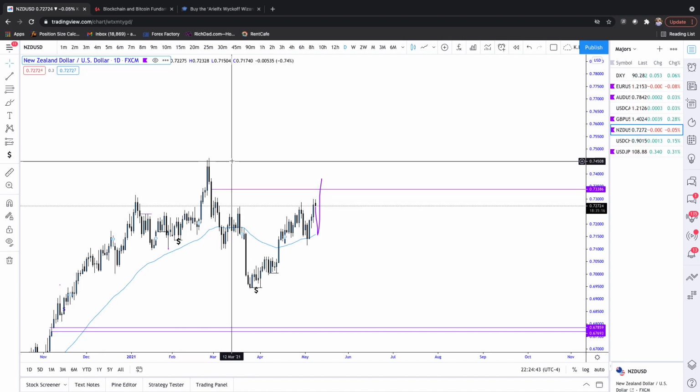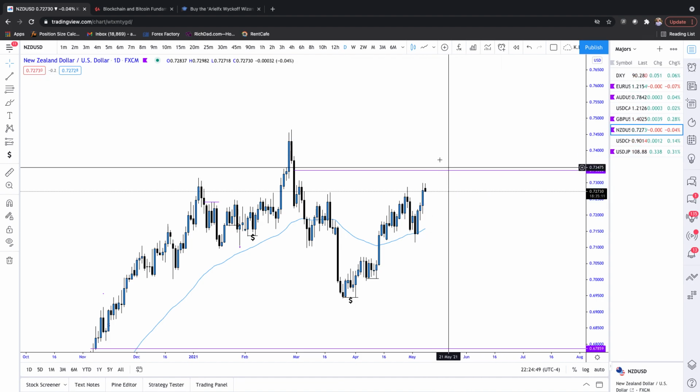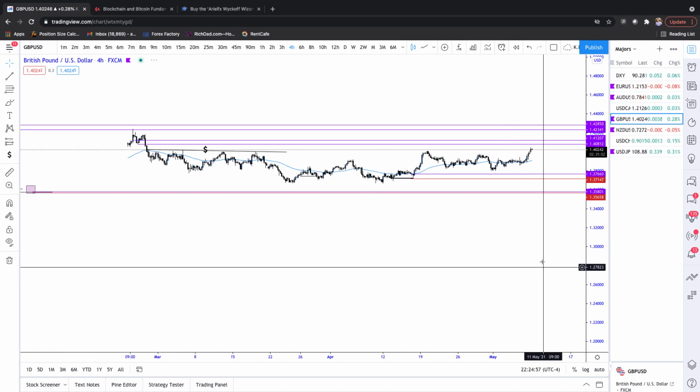So it will be very interesting to see what the dollar wants to do, and I hope you're kind of getting the gist of it. We're in a tricky spot right now, if you will, on dollar-based pairs. Okay, GBP/USD, another one.